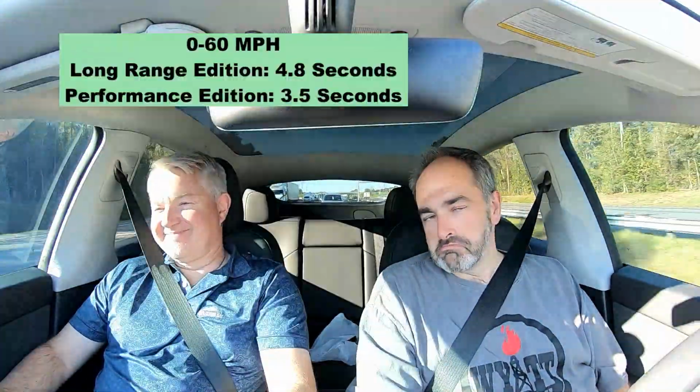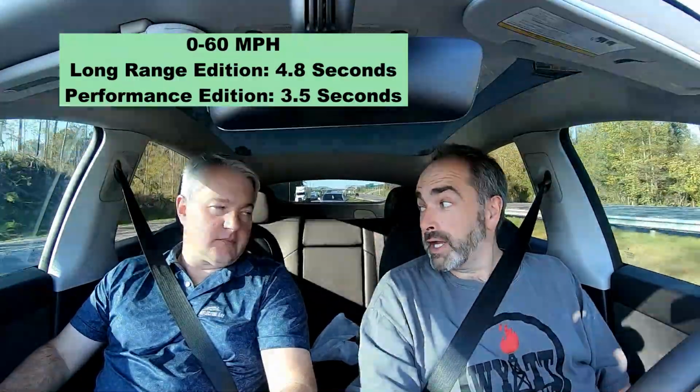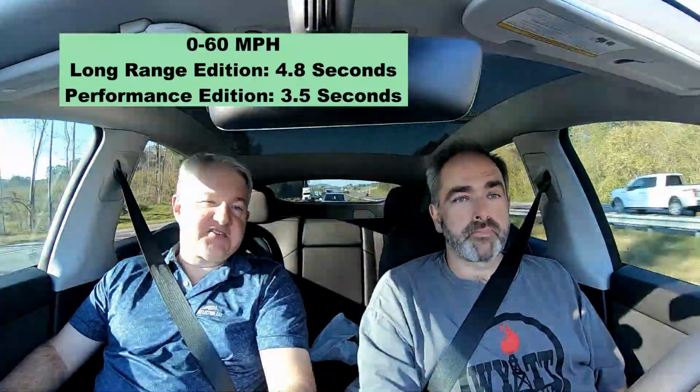Yeah. And I didn't really need the Performance model. I would just as soon have the standard wheels and the standard rubber, and an extra couple tenths of a second of acceleration I could pass with as well, to gain another 20 or 30 miles of range. Yeah. The problem was you didn't want to wait 6 months to get your vehicle.